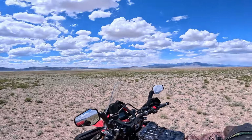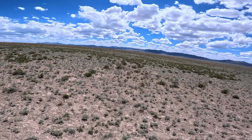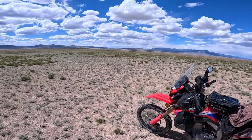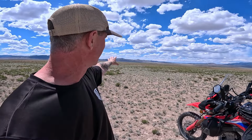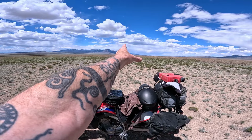Stop and get some water, but look at this. It's just nothing but desert and mountains. I'm the only person out here, the Indian bike for miles. Look at all that country. Over to the west here, directly to my left, this is the Fortification Mountains, if I'm not mistaken. Just up here, Great Basin National Park, in the distance.